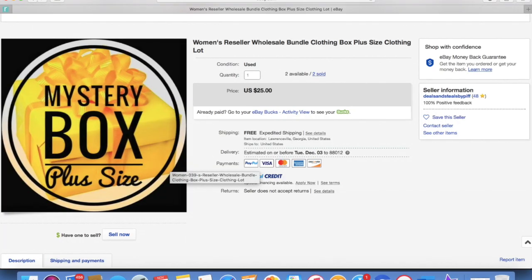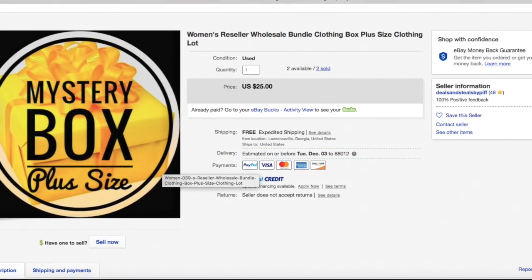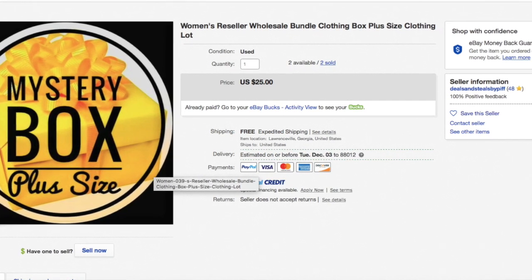This box cost $25 and I did start watching this box within an hour. The seller sent me an offer for $20. The box is $20 and free shipping. So, I mean, I couldn't beat that, right? I did pay an extra $1.21 in taxes. So $20, something like that for this box of clothing. If you want to see what I got, stick around.